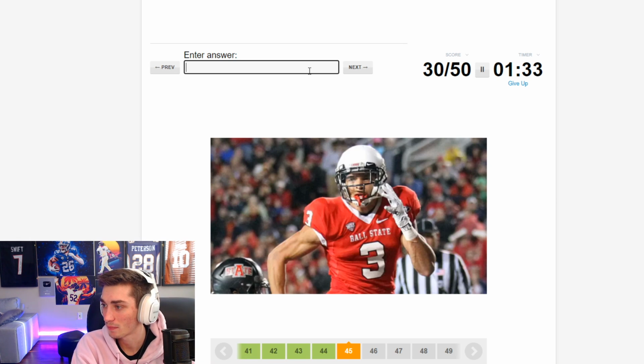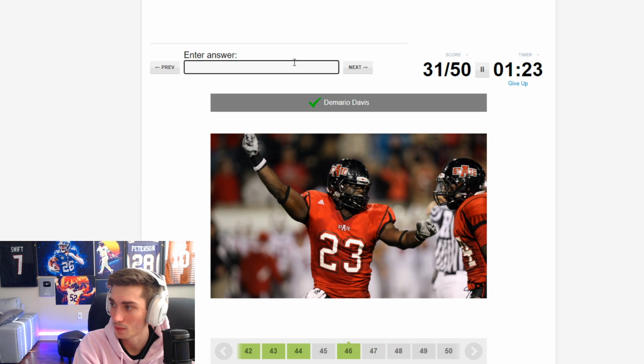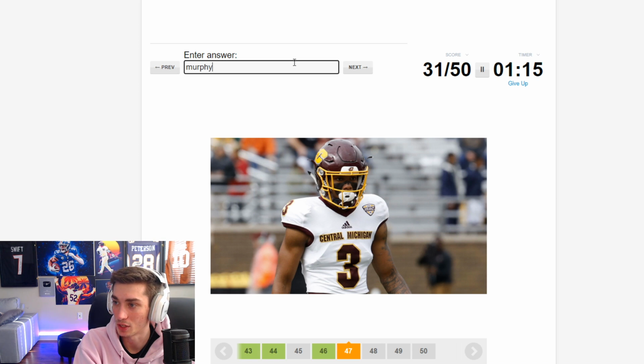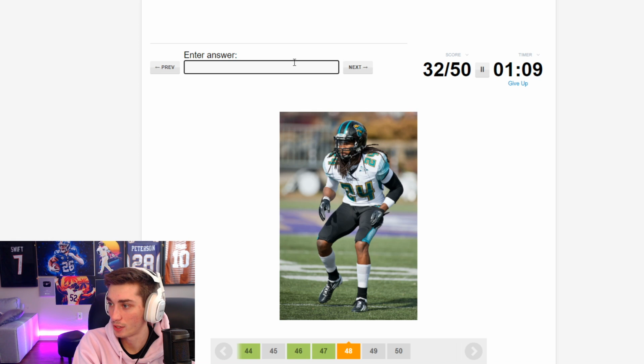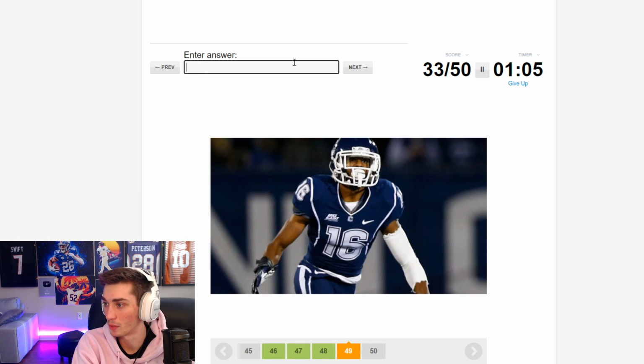Ball State. Another guy who just doesn't look all that familiar to me. This is Arkansas State. This is Demario Davis. Boom. That's Sean Murphy-Bunting, a.k.a. Sean Bunting, who became Sean Murphy-Bunting at some point in the offseason a few years ago. Murphy-Bunting. There we go. This is Coastal Carolina. Got to be Josh Norman. Also, I mean, it looks like Josh Norman.